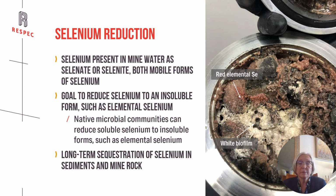Selenium occurs in mine water as both selenate or selenite, though these are both the more oxidized and more mobile forms of selenium. Once selenium is reduced to zero valent selenium or to selenide, it becomes immobile. Our goal is to reduce selenium to an insoluble form, such as elemental selenium, but absorption of selenite is also helpful. And we want to do this with the native communities.